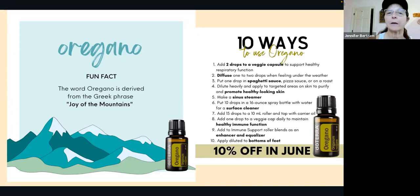Oregano, here's some uses for oregano. Again, 10% off through this month, and we only have a few more days. It's really good for a sinus steamer. If you don't have that recipe, I'm happy to send it to you. It is amazing. It has like 5 oils: oregano, tea tree, peppermint. Oh, I think there's maybe On Guard with that. Well, I can't remember. There's a third one. Anyways, you put water and get it warm, and then drop the oils in, and you smell it in, and that's all you do, and it just opens up your airway. So if you have really bad sinus stuff, or a really bad cold or something, it's really going to go to work for you.